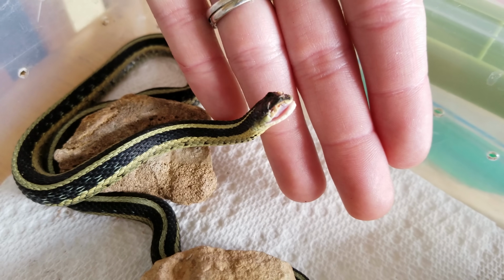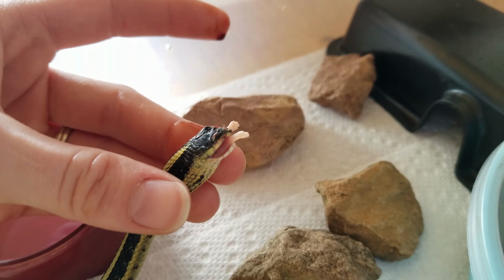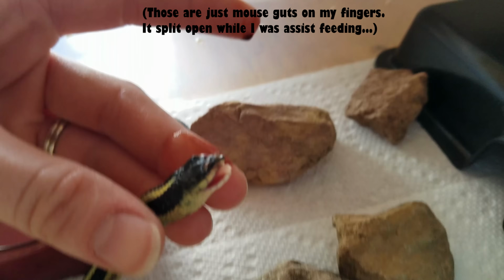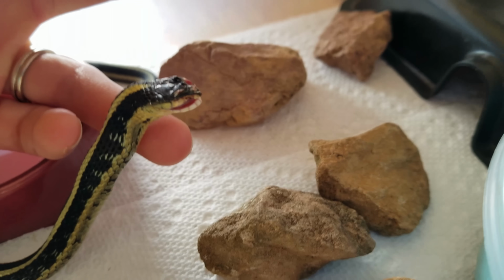It's been about 4 days now since his surgery, and I gave him his first meal. I was a little worried that he wouldn't eat it because of his lip being pulled up like that, but he surprised me yet again, and he's able to eat just like he was before. Now that I know he can still eat, I'm feeling fully confident that he will be just fine.